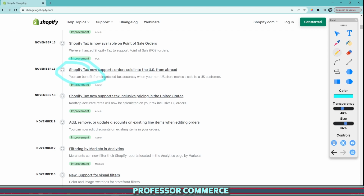You know, Shopify Tax was a new product at one point and is now increasing its availability outwards. So it was all for the US, customers in the US selling in the US, and now there's an update here that says anybody abroad selling into the US can now use Shopify Tax. That's a great little thing to see. It says you could benefit from increased tax accuracy when your non-US store makes a sale to a US customer. Very, very good to know.